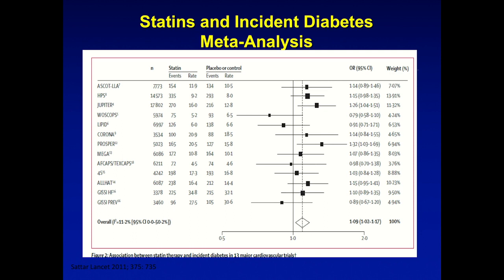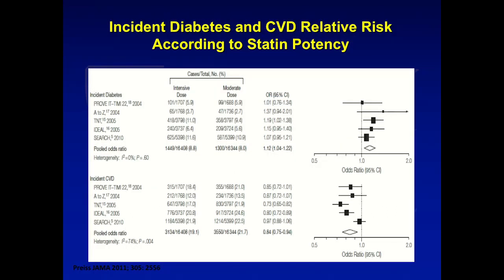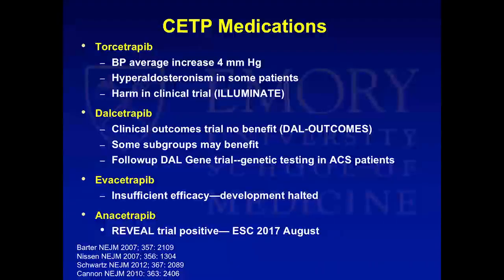So that's a little unfortunate, but you're going to do much better by him using that strategy and not worry so much about the 10% risk for diabetes. Okay. That's potency as well. So this is across multiple studies, the more potent statins, you're going to see even a little stronger effect. All right, quickly we're going to go through the medicines and we'll wrap up.